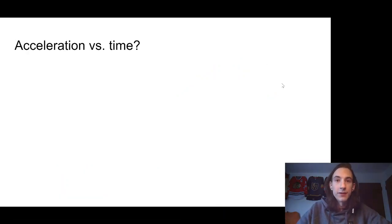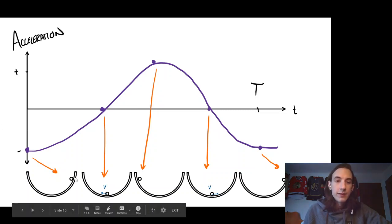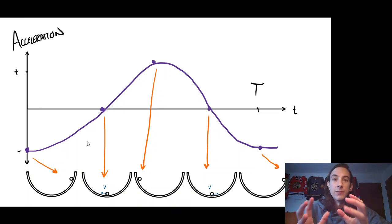And if we want to do acceleration versus time, we could think about it in the same kind of way. Acceleration, we can think about as how much force do we have? Where is our force the most? Where is our force the least? And what direction is it acting in? Here, when we're at our maximum position, we know that the force is going to be a restoring force that wants to get us back to equilibrium.